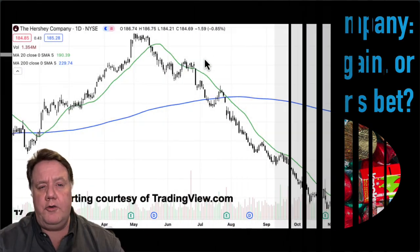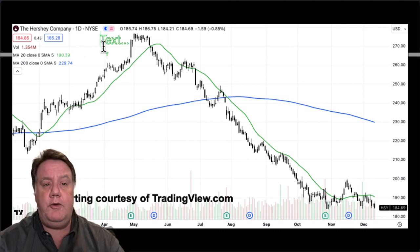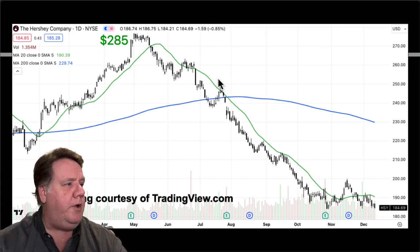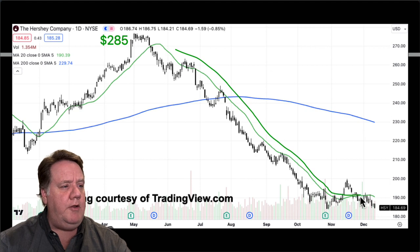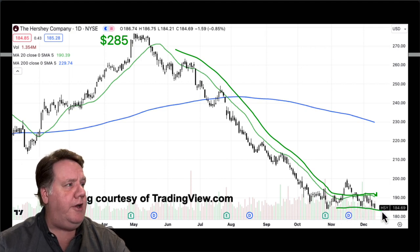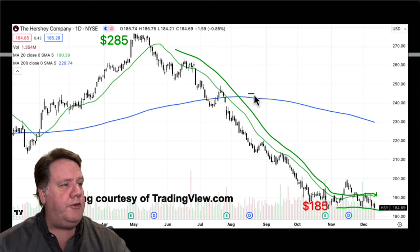Let's find out. Hershey Company is a stock that peaked in May of this year at a high at around $285 per share. From that point, it's been following a very clear downward trend. We can see it manifested by the 20-day moving average, which bottomed in early November and began to flatten out, but in the last few days has started to trail back down again, with the stock currently below that 20-day moving average and sitting at around $185 per share. The 200-day moving average is also clearly trailing down.